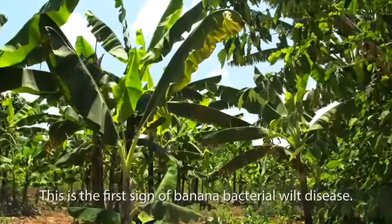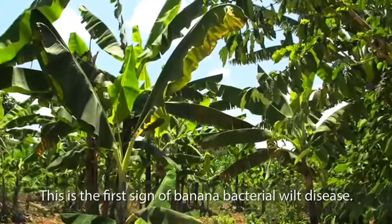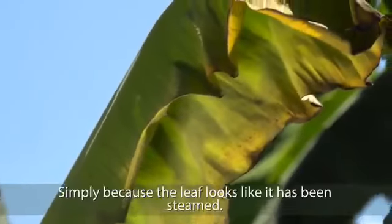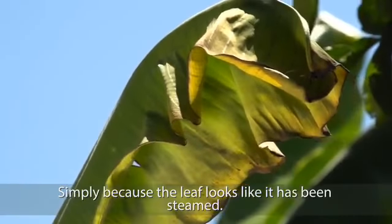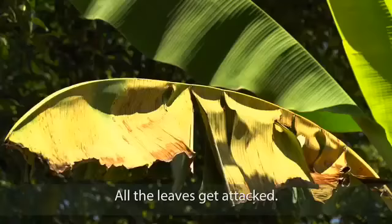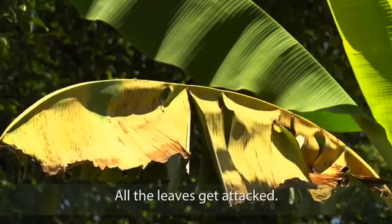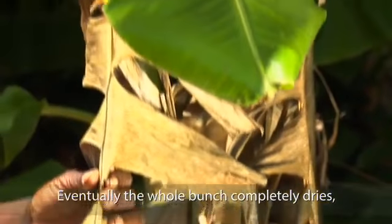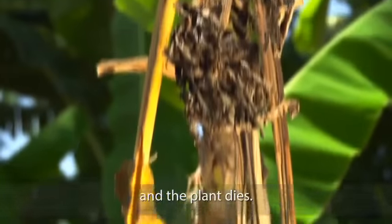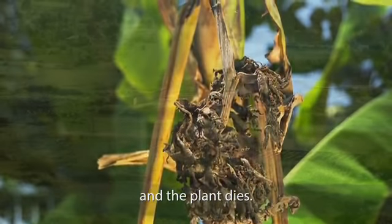This is the first sign of banana bacterial wilt disease. In our local language, it is called chiwotoka, simply because the leaf looks as if it has been steamed down. As the banana bacterial wilt disease advances, all the leaves get attacked. Eventually, the whole bunch completely dries down and the plant dies.